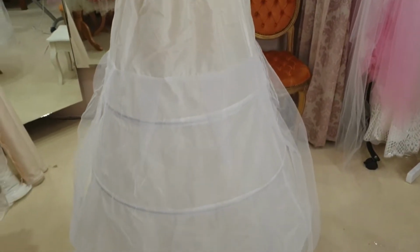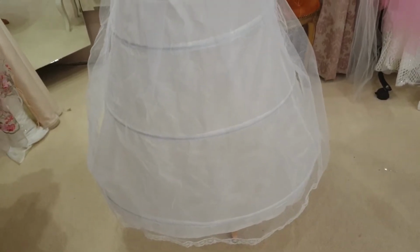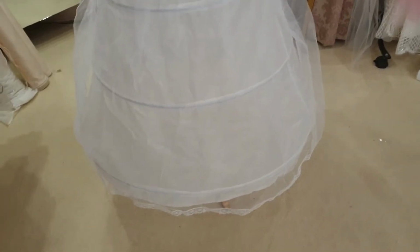You can get all sorts of different sizes. I've often combined two petticoats to make them fuller. I'll often change the length of things like the sort of fluffy Hell Bunny petticoats to be the length that I want as well.